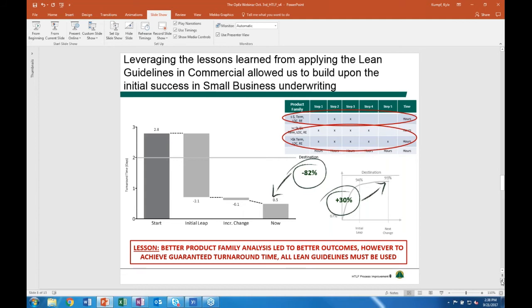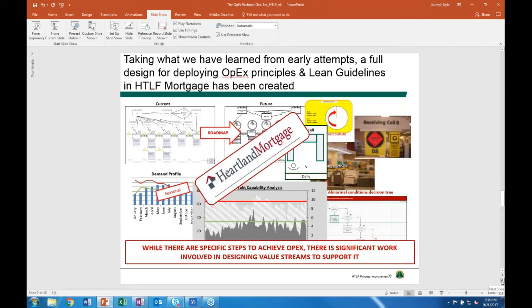Yeah, that's actually probably a good segue into my next example here. So we took what we learned from the early attempts in commercial and small business, and then I did a lot of work with our mortgage operation. I visited there. Our mortgage is based out of Scottsdale, Arizona. So I made a few trips there, worked with their people, and presented this kind of stuff to them. Actually, one of the people from there attended one of your workshops last year, I believe. So that, again, further opened their mind to the possibilities.